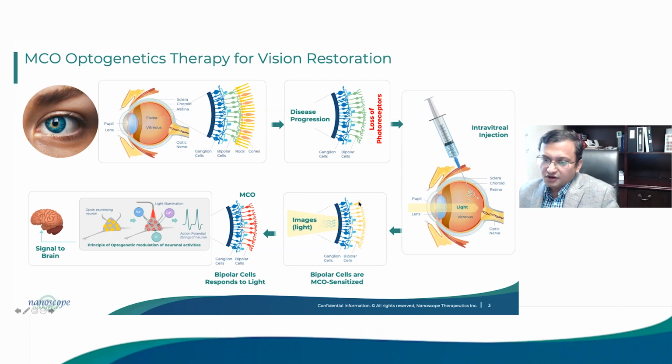And once these on-bipolar cells express these opsins, with a projected light as in natural environment or with goggles as some of the other companies are developing, then you can stimulate in a non-contact way. Instead of implanting electrodes, now you are basically stimulating the cells from outside, and they will send signal to the ganglion cells. And as you know, bipolar cells are already integrated to ganglion cells. So there is no integration, survival, or immune response issue with regard to injecting new cells.